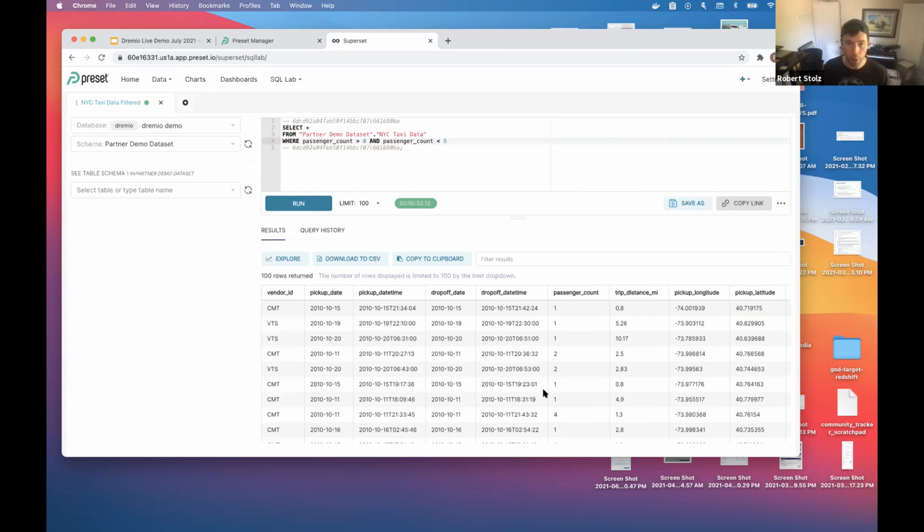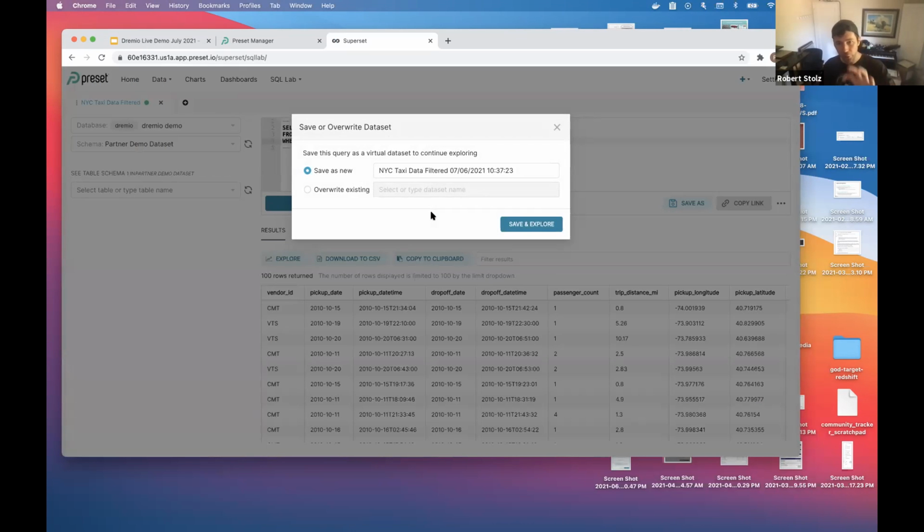All right, so this query runs. We're able to get a more filtered data set. What we could do is hit explore, which will take this query and move it over into the explore mode, which is where you can put together a chart with the data.